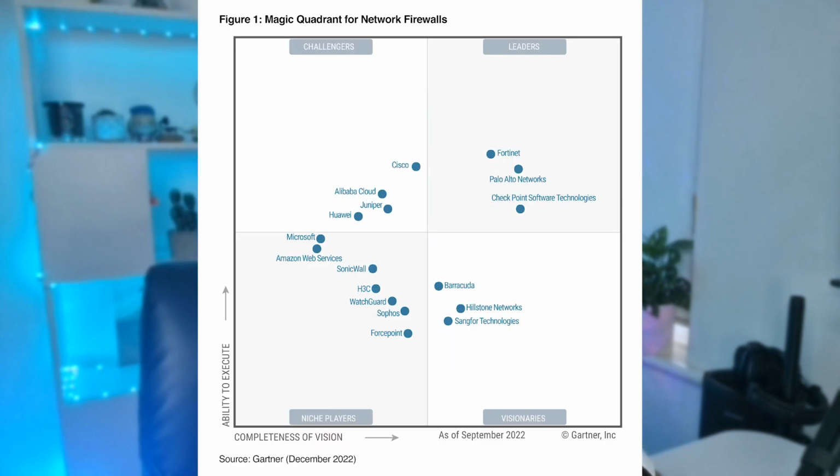So as you can see in the Gartner image that I'm showing you right now, Palo Alto, Fortinet and Checkpoint are the three main leaders in networking firewalls. I'm sure you can guess by looking at this image what kind of firewall certification you need to get. In my opinion, your first focus should be on Palo Alto and Fortinet firewalls. The two certifications from Palo Alto and Fortinet are PCNSE and also NSE4. Okay, now you know everything about networking firewalls and you have also labbed extensively.